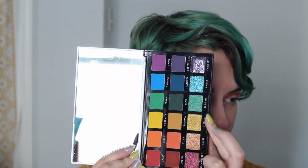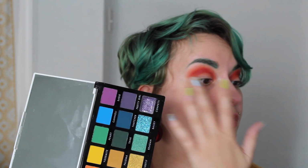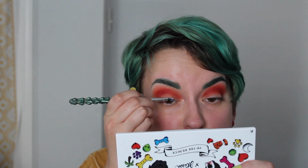I'm thinking what I'm going to do is use the orange and yellow shimmers on my lid and inner corner, and then maybe do some of the purples on the outer corner and lower lash line. I'm going to go in with some glitter glue on my lid, just because that's how I always do my nice little half cut crease type situation. I do really want to play with some of the blues and greens as well, but I think that would be for another video.